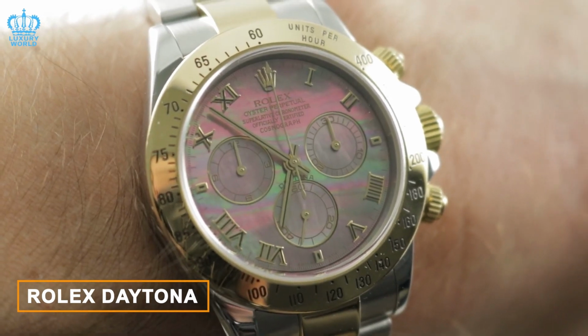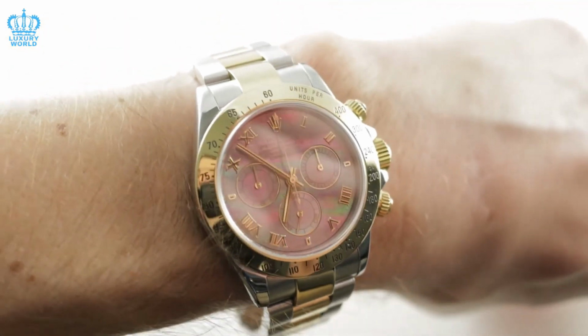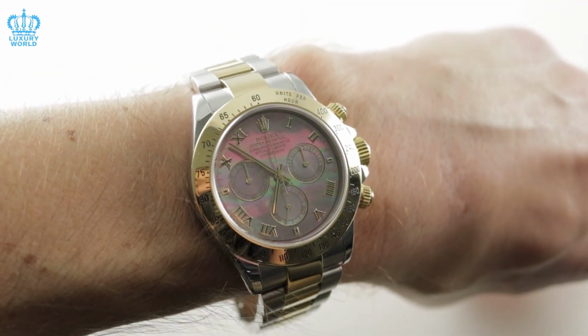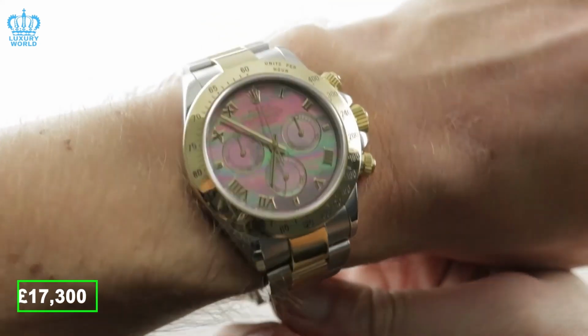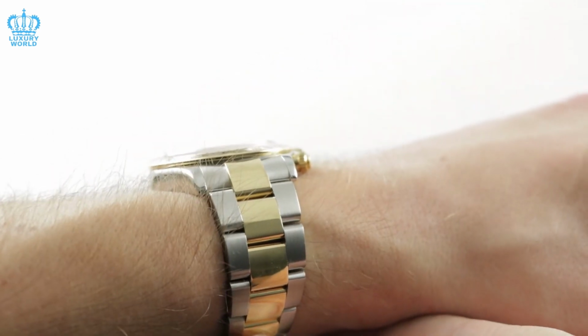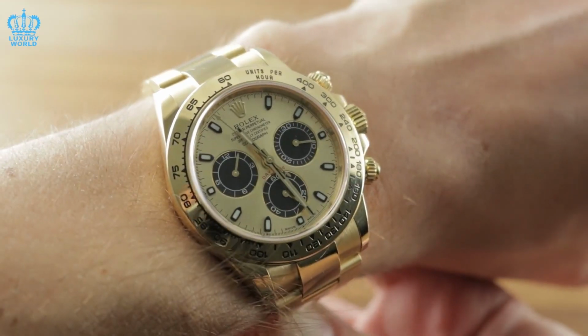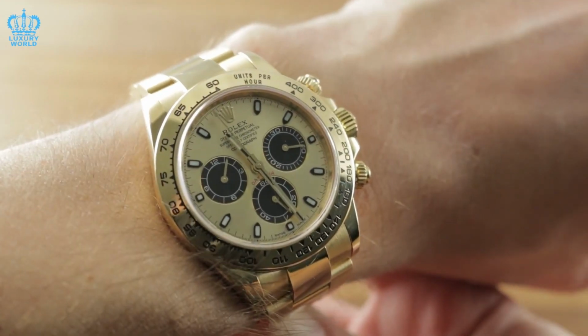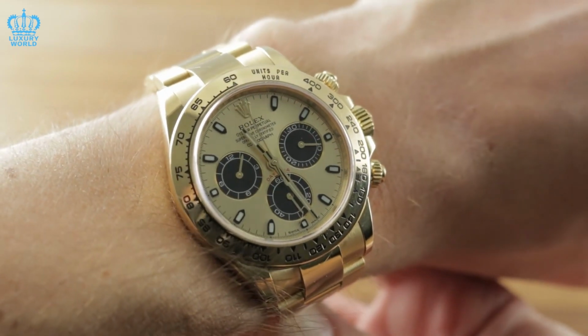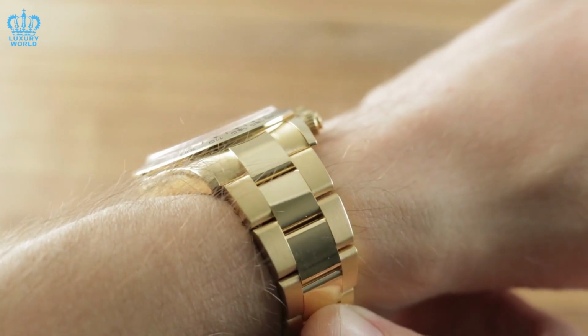Now, let us delve into the Daytona range, a beloved choice among enthusiasts. Beginning with the steel and gold variations, the updated retail price stands at £17,300. However, unless it displays either the black or white dial, it falls short in terms of investment potential. The champagne dial, despite its charm, now positions as a watch at list or under list price due to the updated retail pricing, leaving minimal room for profitability.